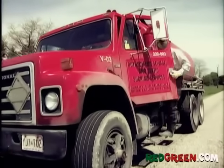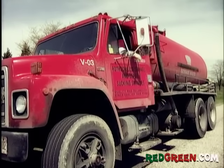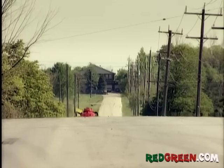What happens when you combine the raw power of a 23-year-old rusted-out diesel engine with a 3,500-gallon sewage tank?